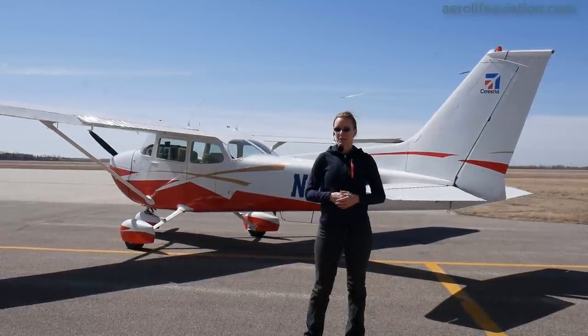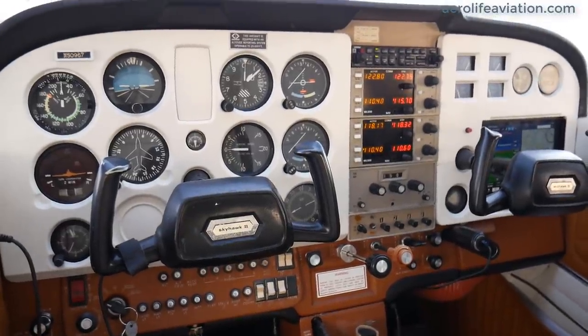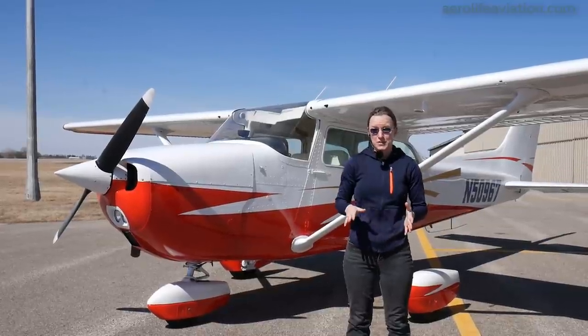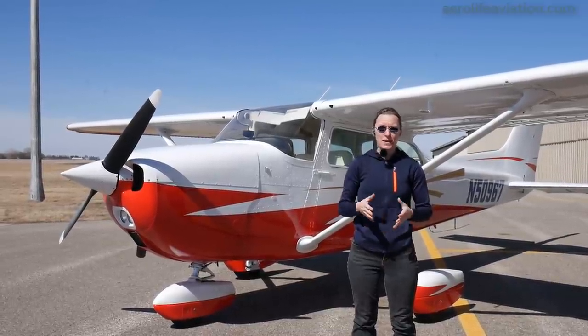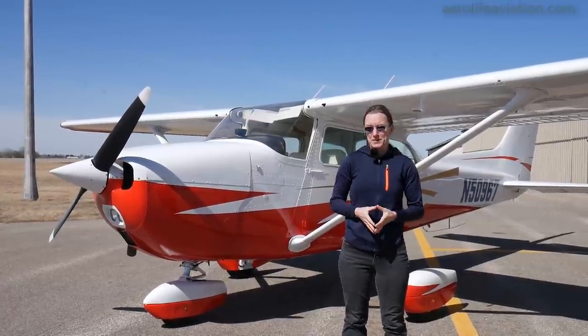Overall, the main components of the plane seem to be in good condition. Even the gauges and things like that were still clean and clear. So overall, this plane was found to be in good condition. The gauges were clean, the main components were in good shape, it was a privately owned plane not used by a flight school, and no damage history.